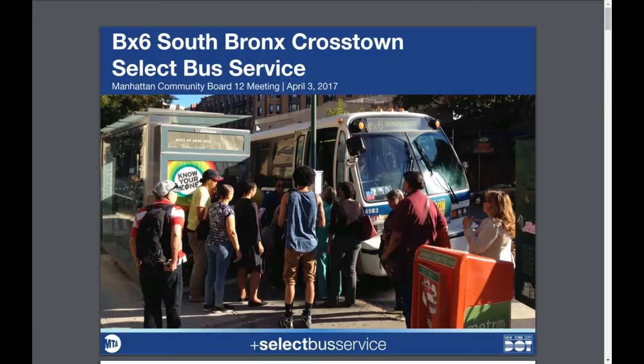Today, we shall be talking about the Bx6 Crosstown, South Bronx Crosstown Select Bus Service. For those of you who don't know or don't live in the Bronx, don't live anywhere near the bus route, the Bx6 bus operates at all times between the Hunts Point Food Center all the way down in Bronx Bottom, aka South Bronx. And it travels crosstown through the South Bronx all the way out to Riverside Drive in Manhattan, on the west side of Manhattan.